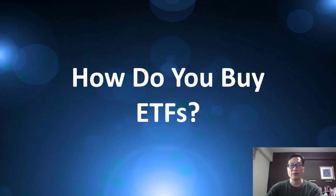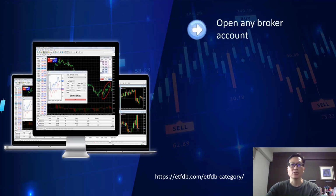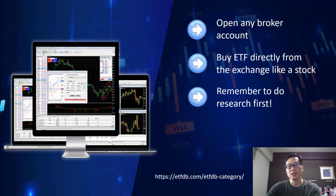So how to go about buying ETFs? The first thing you need is a brokerage account, which you should already have if you already own stocks. If not, just open any brokerage account, right? Once the account is open, you can simply look for the ETF on the brokerage platform and buy it just like any other stock. But there is no need to rush into buying. Make sure you do the necessary research as covered earlier.